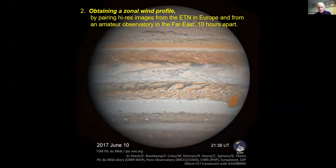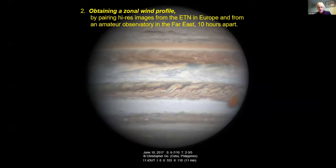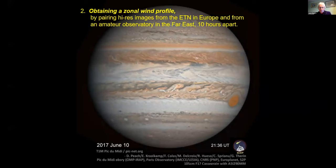That would definitely improve the prospect of getting a zonal wind profile, which could well be important if there is a particular upheaval in a particular latitude of Jupiter, and we would want to know whether the speeds of the jet streams or the arrangement of the jet streams, for instance, have changed.